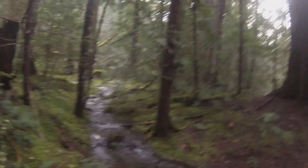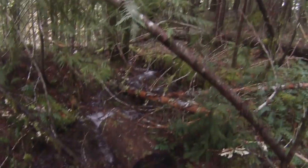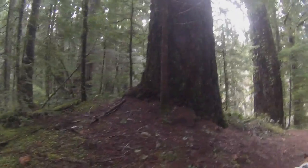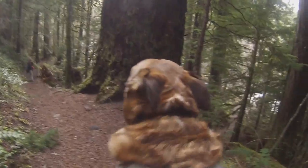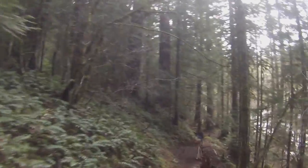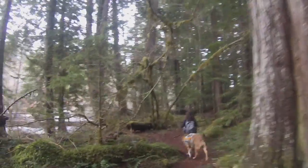Look at that. That's pretty cool. Yeah, that's very cool. Yeah, look down there. That's awesome. Chance, wrong way. Chancey. Oh, there's a bridge over here. A big one.